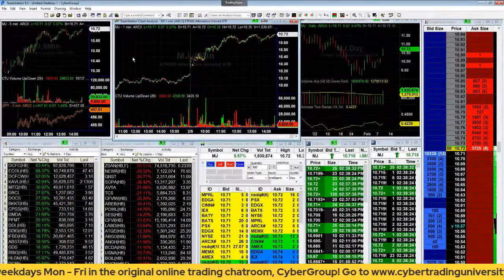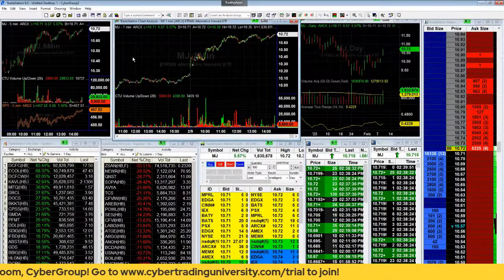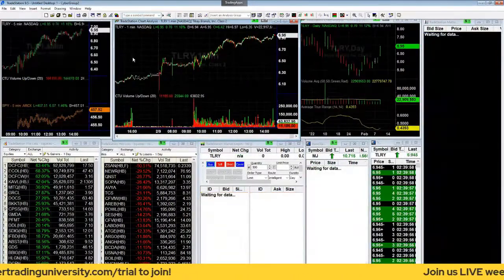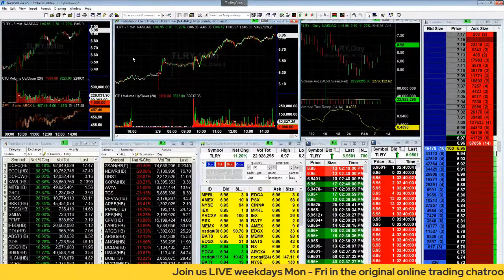So I'll tell you, it's not even just Tilray. I'm surprised the CGC is as flat as it is because the sector, MJ, the pot stock ETF, is at the highs. It's up over 5% itself. So Tilray, I mean, just looking at this heading into the close, it's not the fastest moving, and that's all right. For right now, I'll put this on our list here too.